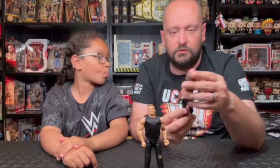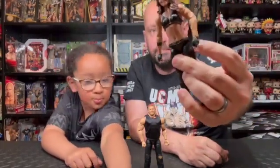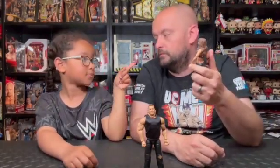It's a pretty good head sculpt. I don't really remember her having this sort of dark brown hair. I always remember Trish Stratus as having the blonde hair, but it must have happened because WWE have done it. And then she's also got this studded armband as well, and the black gloves with the pointing finger. Why has she got a pointing finger? Do you think she's picking her nose?